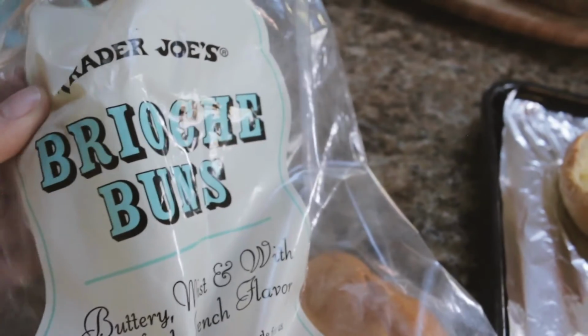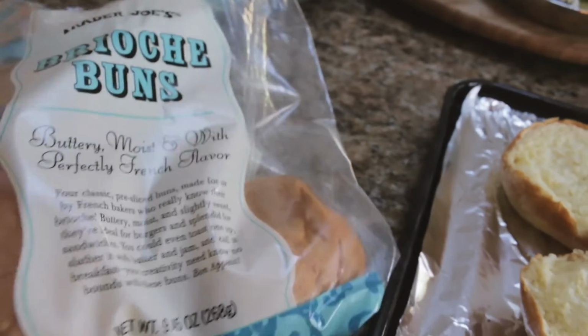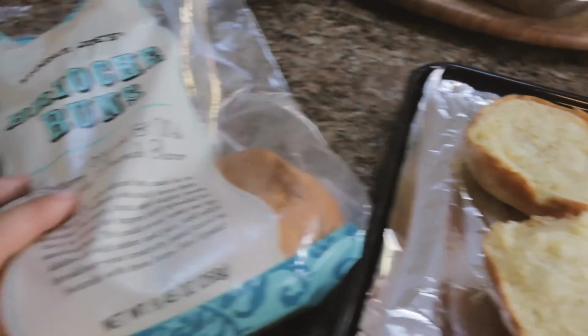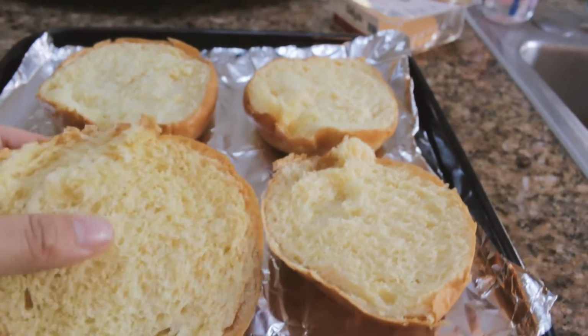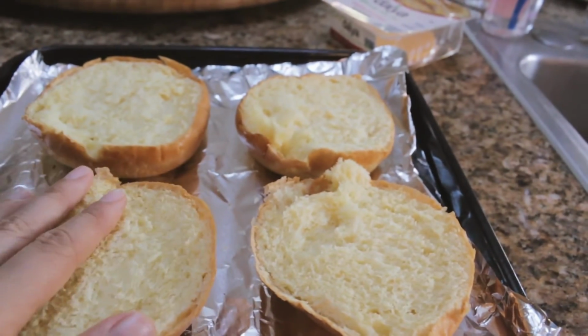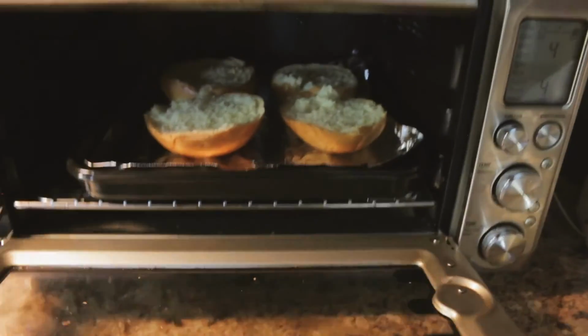Now we are going to toast our brioche buns from Trader Joe's. I know some people like to add butter to it and put it on the pan and stuff like that. I don't know, I think I'm just gonna go for more of a simple type of thing today, and I'm just gonna put them in the toaster oven. All right, I'll load these bad boys up.